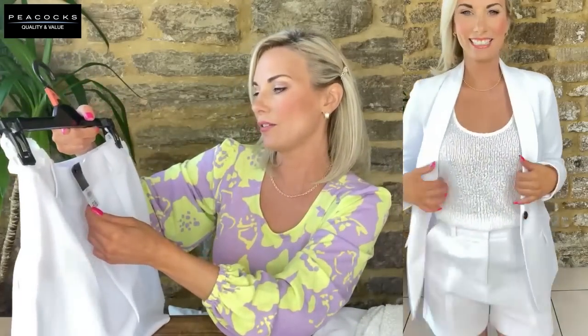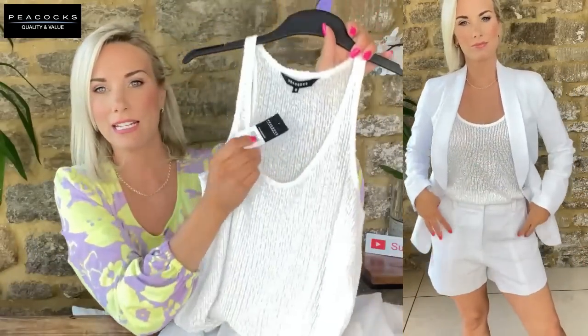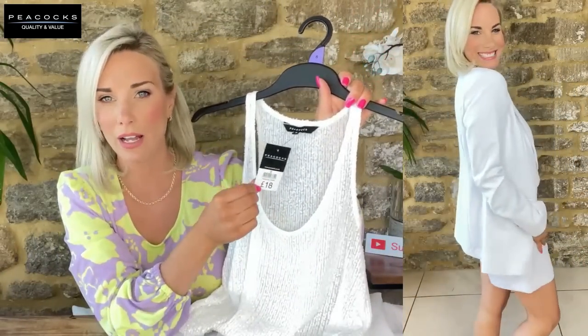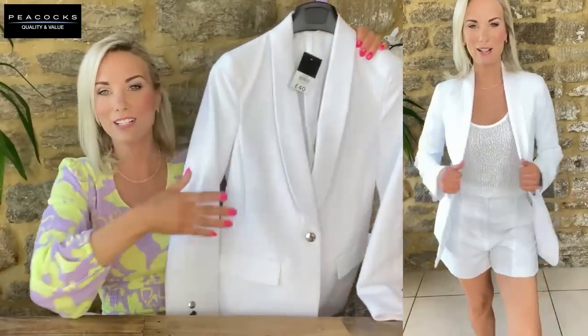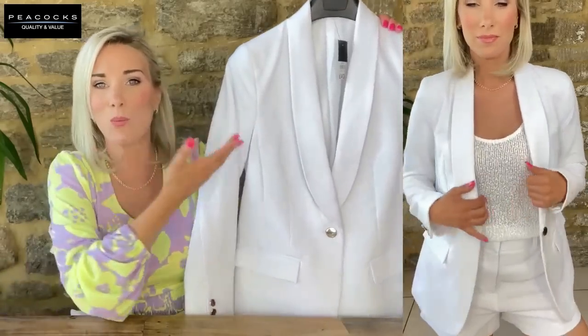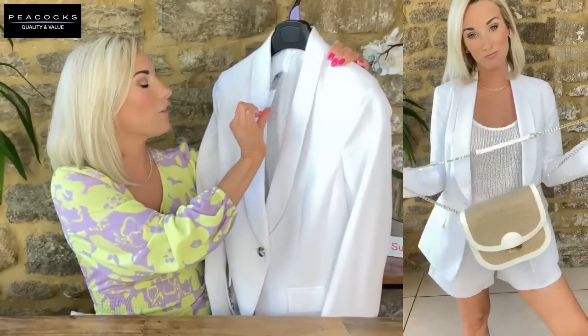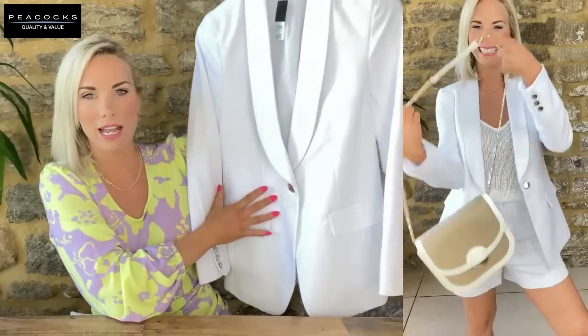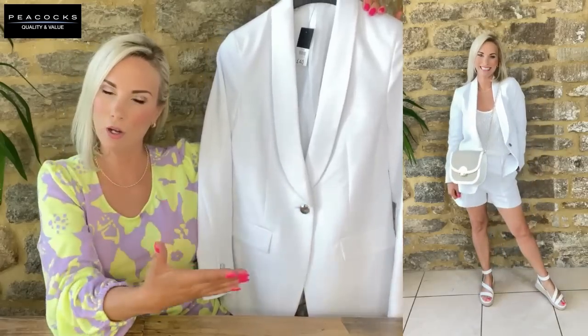The shorts on their own, size 10, £18. The summer sequin, which, can I tell you, ladies, comes in 5, 6, 7 other colours, £18, and in a size 8. These come up quite big. And then the white jacket, which again, you don't have to get with the shorts. If you want a white blazer for spring, summer, then buy it on its own. This comes in at £40. I actually got this in a UK 8. I wanted it to be quite fitted because I'm not going to keep it done up. It'll be open, it'll be loose.